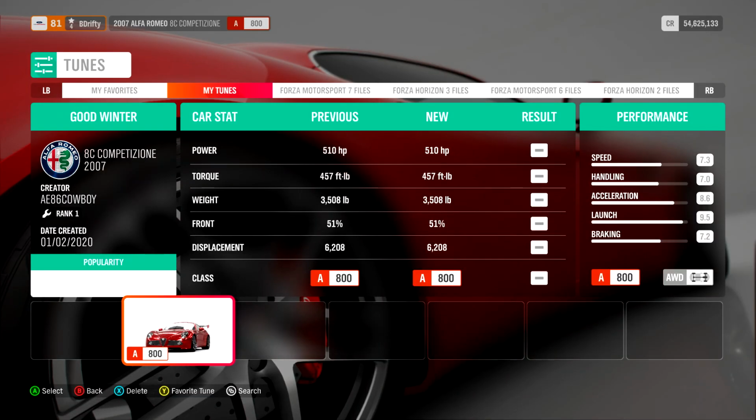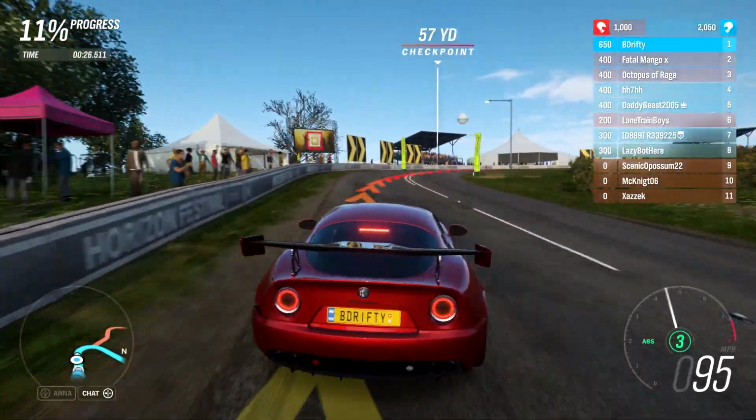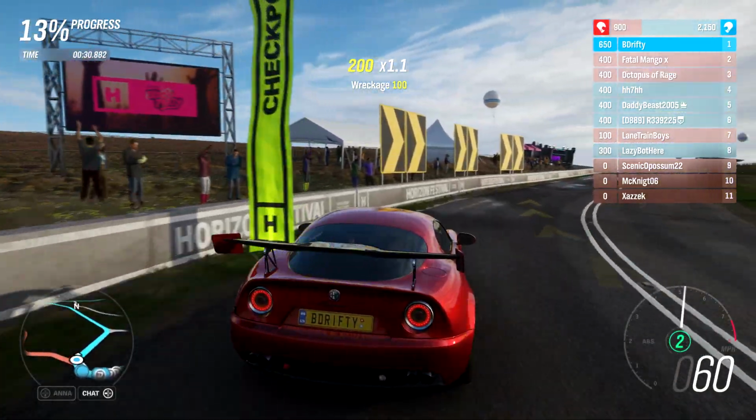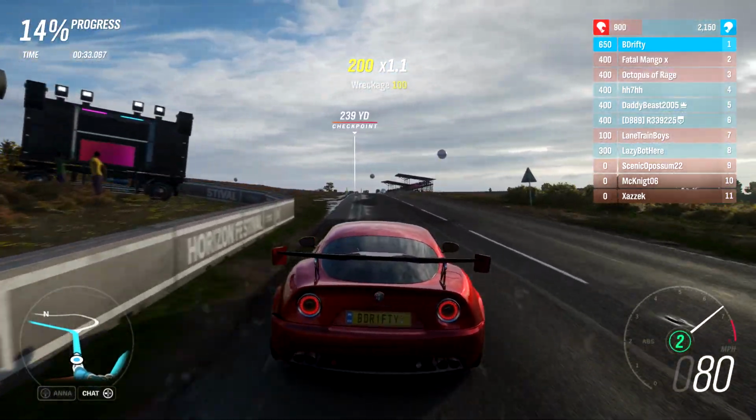It is called Good Winter. Even though this is a spring event, this is a more than capable tune for any season, I would say. The creator is A86 Cowboy. I like that name. It's actually kind of clever. Anyway, this car is good.